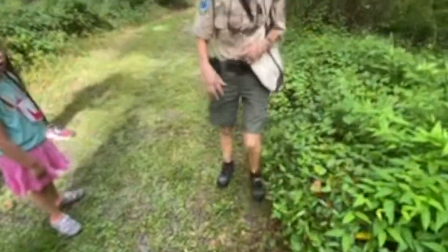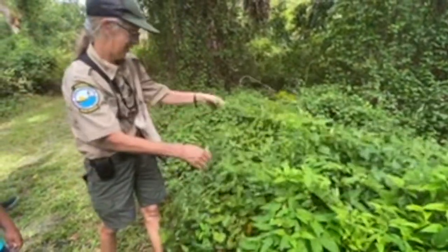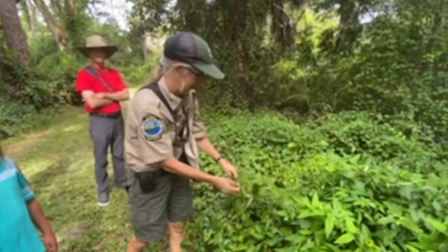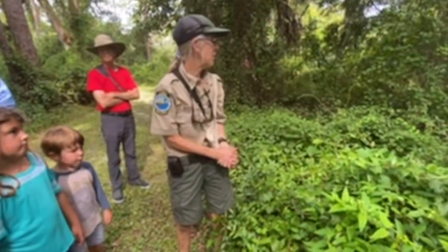A lot of skunk vine right here. That's the one that I said you can cook the leaves, and it's a non-native that we try to get rid of. It grows everywhere. Everybody catch up? A lot of grapes and skunk vine.